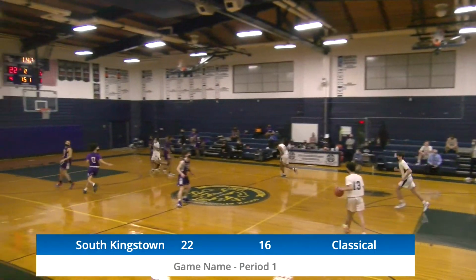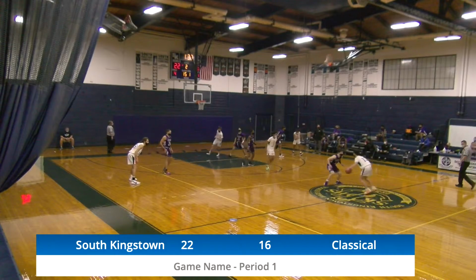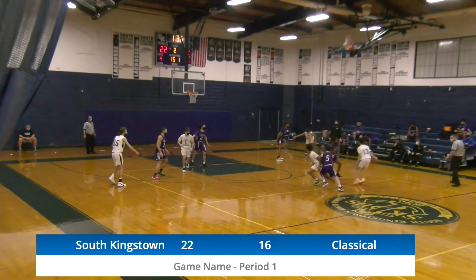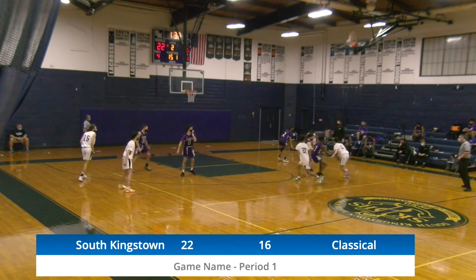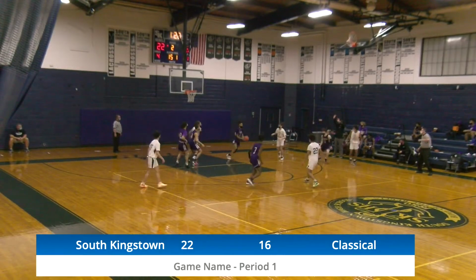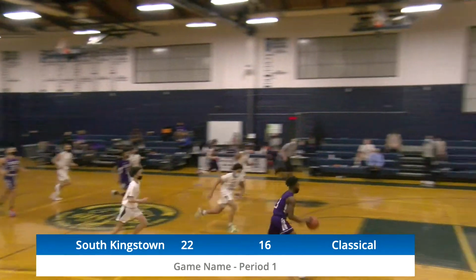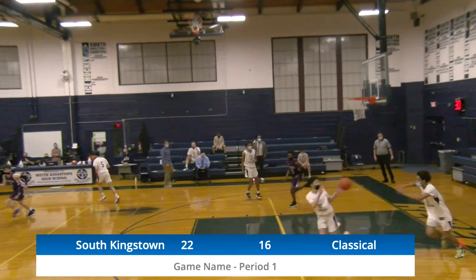Esposito to Tyler Robinson. Tyler Robinson's going to slow it down just a little bit, trying to milk that clock a little bit. Tyler Robinson almost gets double teamed there, now giving to Esposito. Esposito fighting off blocks, given to Shepard. Shepard again is going to take another 3-point shot. A lot of bad 3-point shots there. And Array is going to go right to the rack for Classical for an easy bucket.